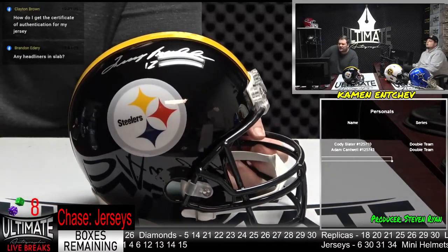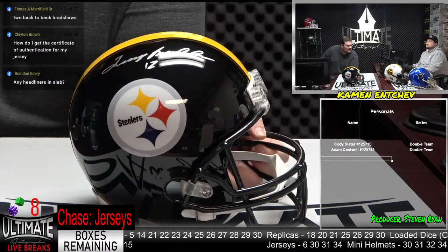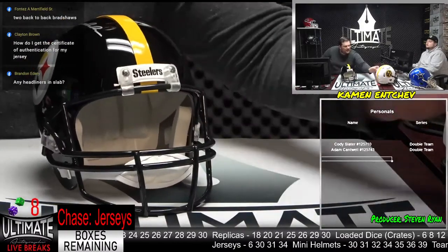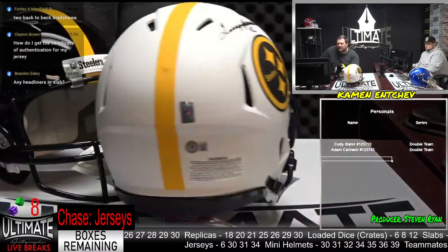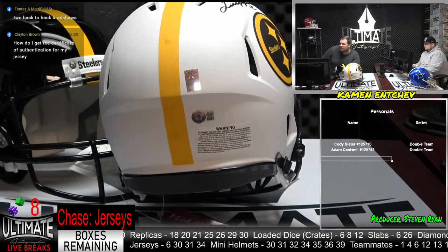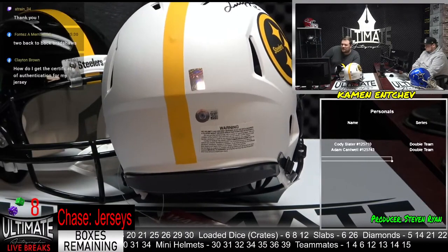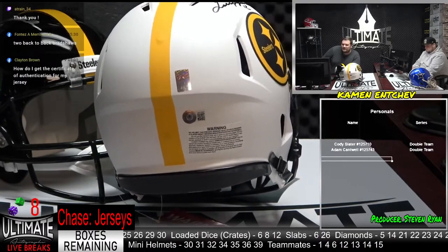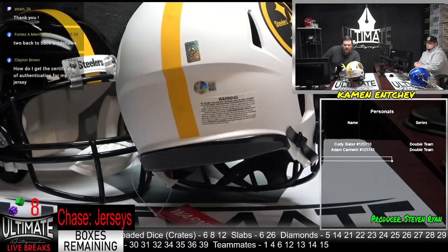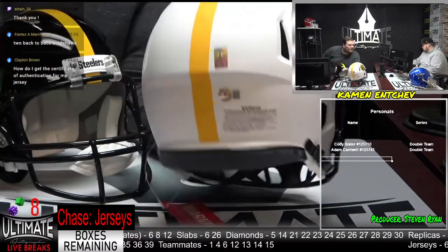Brandon Edry. Clayton Brown. All our jerseys come with certifications of authenticity. In the off chance that it's a Beckett item, for example, Beckett no longer gives out certs. There's actually a QR sticker on the back. So your jersey definitely has a cert with it. I would be shocked if it doesn't have it. If it doesn't have a cert, it's a QR sticker like Beckett. They no longer give out certs. You hold your phone next to it, and then it'll show you the cert that way.